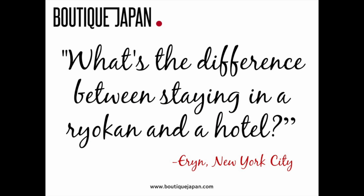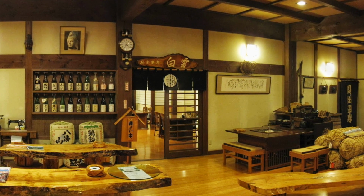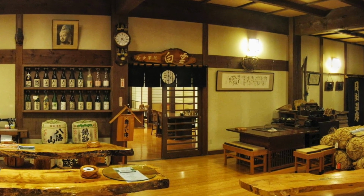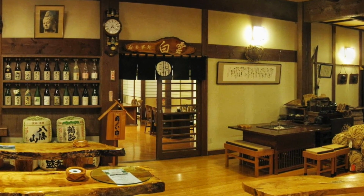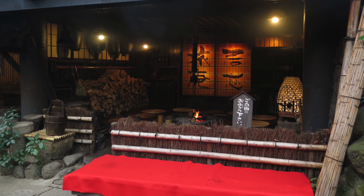Aaron asks, what's the difference between staying in a ryokan and a hotel? Great question, Aaron. Staying in a ryokan, which is a Japanese-style inn, is one of my favorite things to experience in Japan, and it's a great way to fully immerse yourself in traditional Japanese culture.